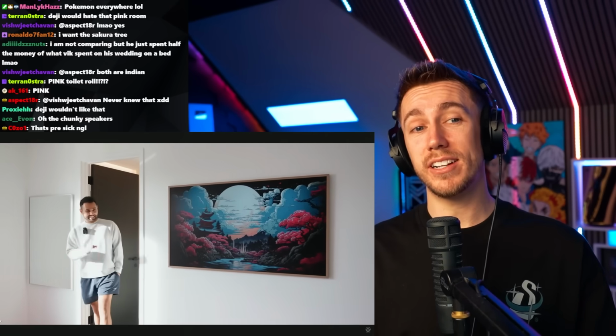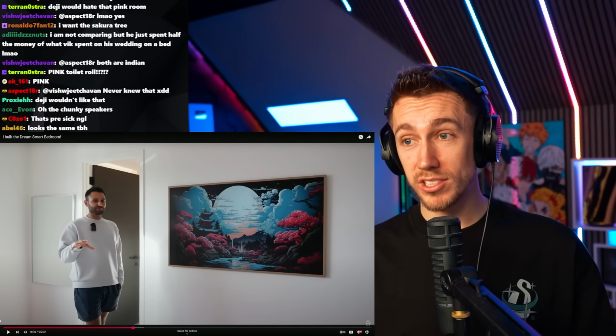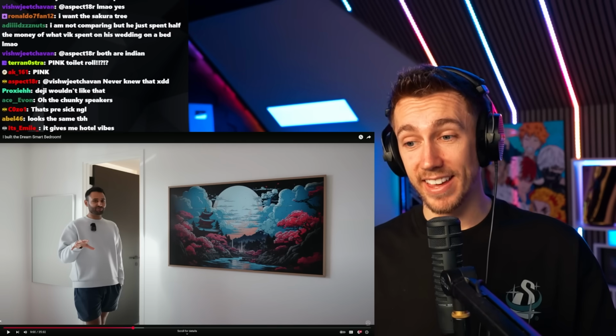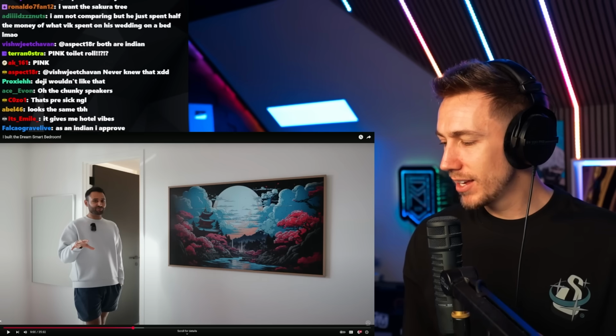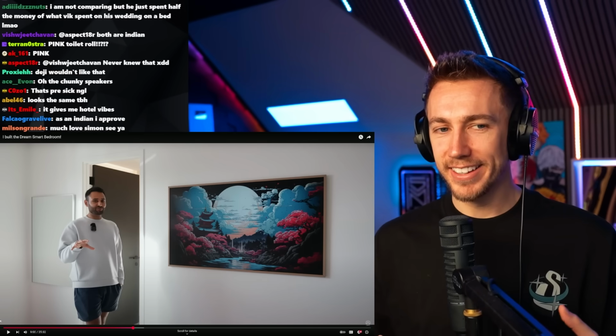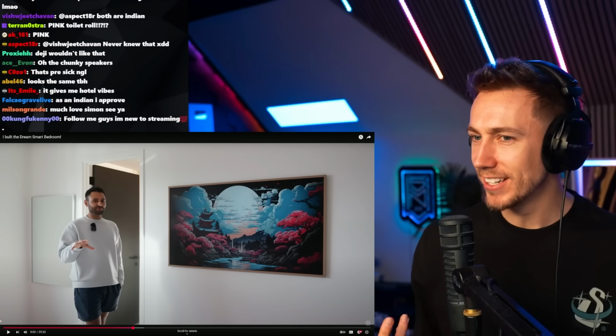And then, in terms of the tech, considering these are just spare rooms, they are crazy. They're all really nice. They feel a bit hotel vibes, but they're really nice. Is a hotel vibe a bad vibe if it's a really nice hotel?